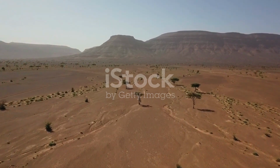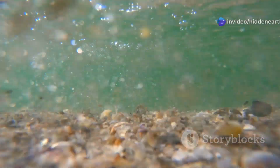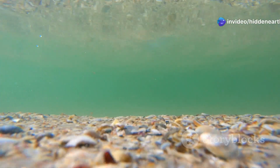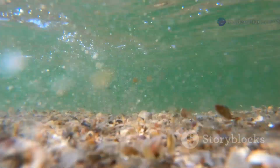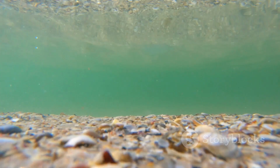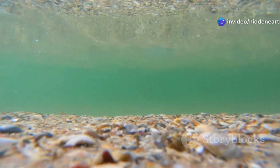But this arid expanse wasn't always a desert. Millions of years ago, this vast expanse of sand dunes and rocky plains was a shallow sea teeming with marine life. Imagine a world where the Sahara was covered by warm, shallow waters, home to a diverse array of marine creatures. Over time, geological and climatic changes transformed this ocean into the desert we see today.